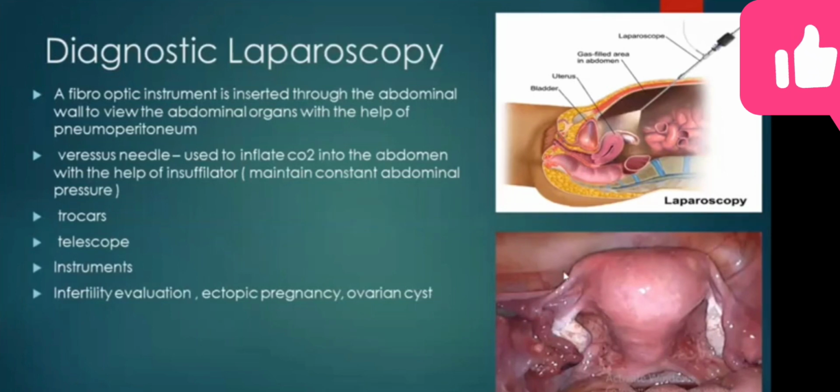This is a laparoscopic view. You can see a normal uterus, this is an ovary, and this is a fallopian tube. This is the normal view of the peritoneum and the pouch of Douglas, all clear. Just look for all the findings. This is mainly done as part of infertility evaluation, or also as part of a treatment modality.